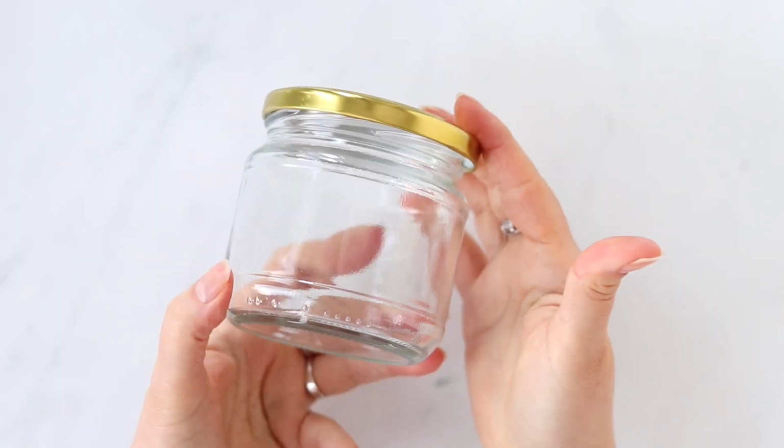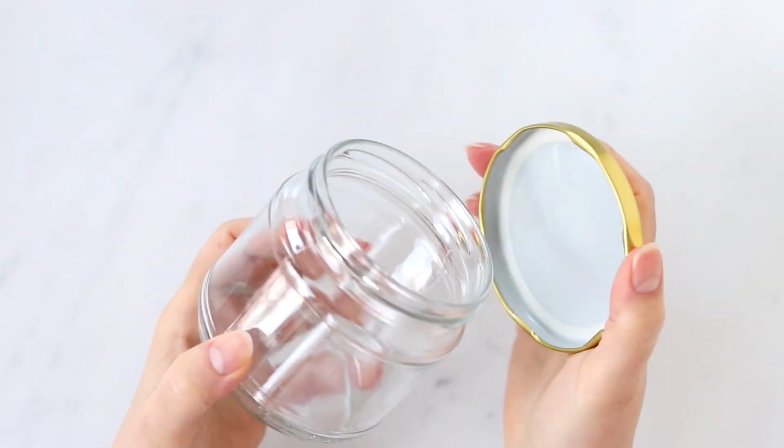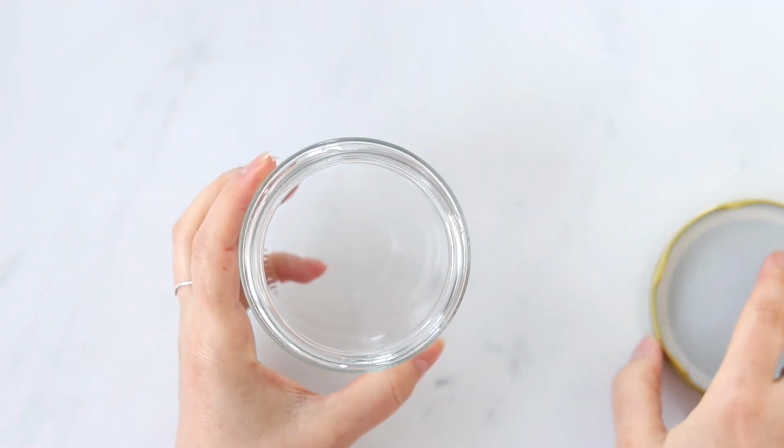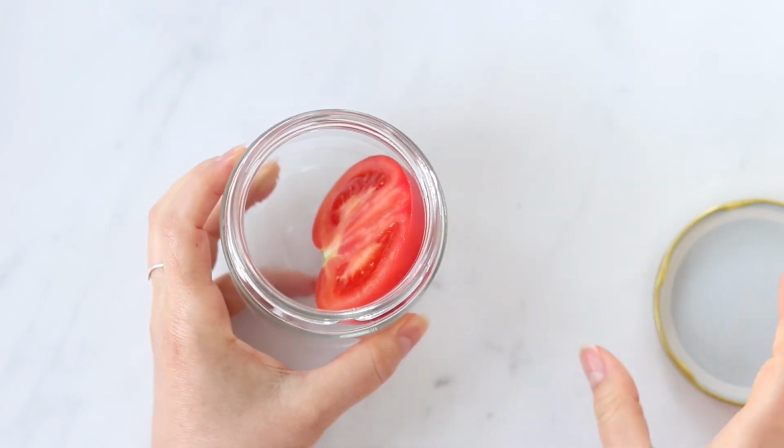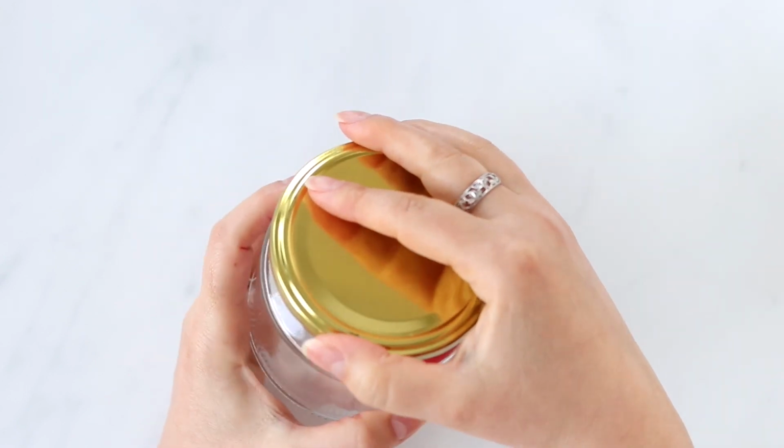I also use some as storage containers for the fridge, especially those with a wider mouth, as it's easier to pour food into them. Short jars with a wide mouth are perfect for storing leftovers such as half an onion or tomato.